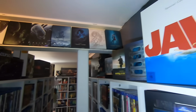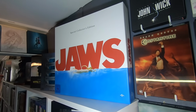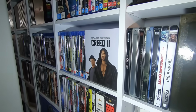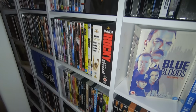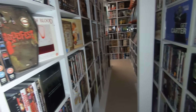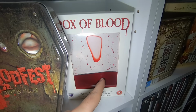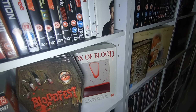Along here we've got Jaws edition from Germany. It's a really nice piece, comes with a big hardback book inside, so that's really nice there. Got a newer edition, Creed 2 on 4K Steelbook. And lots of DVDs as we scroll down. This blood box here is pretty cool. It's still got the original liquid in it from many years ago. It hasn't dried up yet, so that's pretty cool.